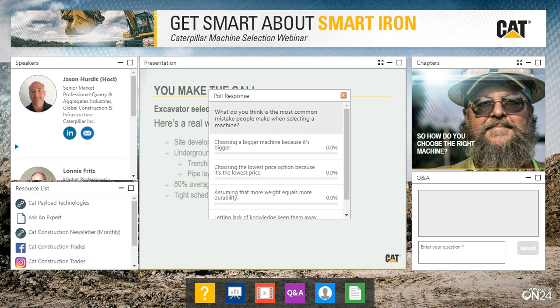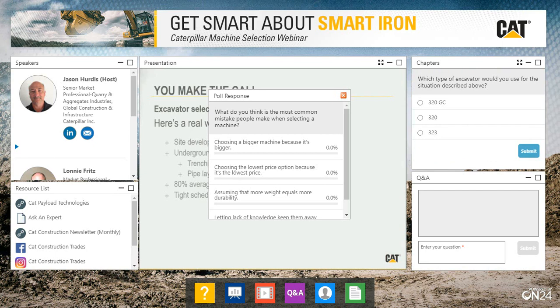Reviewing those parameters, there's going to be a question that pops up. So what type of excavator would you use for the situation described above? New construction, site development. Don't be holding up any fingers or winking at any of these. Underground utility, 80% utilization, and a tight schedule and budget. Would a 320 GC, a 320, or a 323 be the best machine for those parameters? Go ahead and answer that question on your screen.